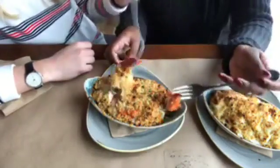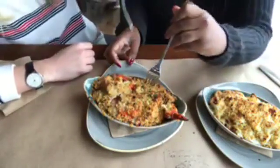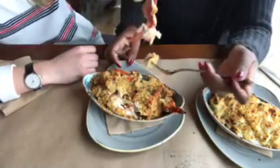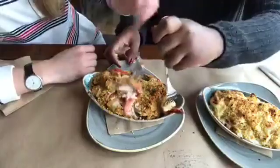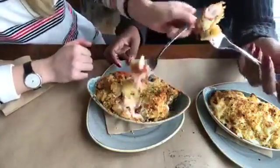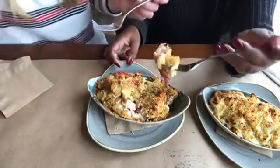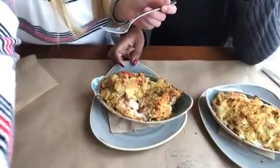Oh my gosh, I just have lobster. Where's the mac and cheese? There. Oh, okay, there we go. I'm going to get some from the side, and then add this lobster meat to it. It's a huge bite of food. Look at that. All right.